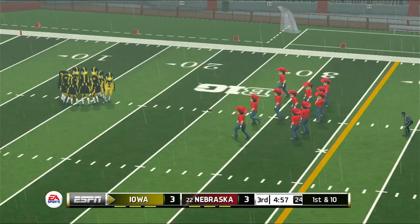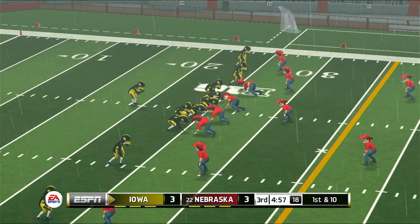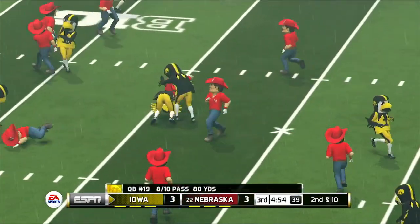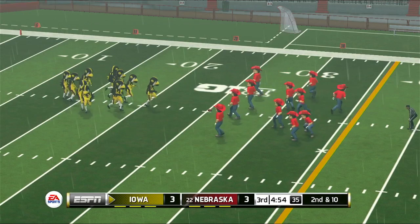A lot of times you'll see teams start to clench up a little bit when games stay close well into the second half. You need to stay loose, keep doing what you've been doing all week in practice, and execute when it's time. Looks quick to his tight end, and he can't hang on. Second and 10. Ball on the 25.